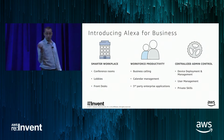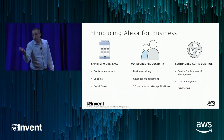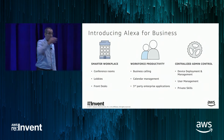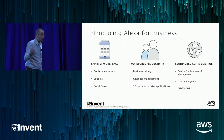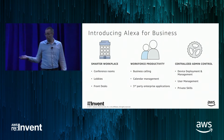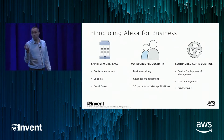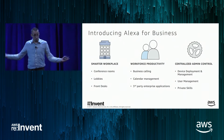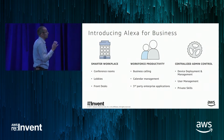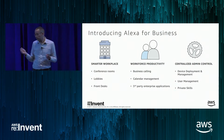Alexa can also help transform conference rooms and let meeting attendees use voice to control their existing equipment, start a meeting using their voice. So that's what we're going to talk about today, how we can bring Alexa into your conference rooms. A very important piece of the Alexa for Business service is the deployment and management of the Alexa devices. So that's the core piece of Alexa for Business. How can you deploy and manage these devices throughout your workplace?